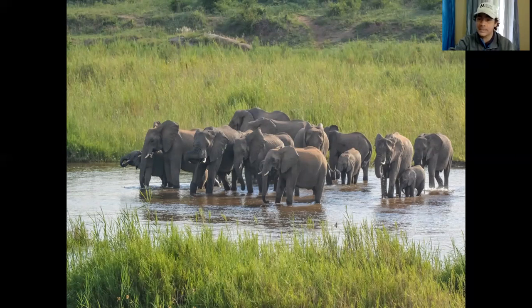And they're fantastic animals to see. Always special seeing them cross the road or drinking in the river like that. This is how they should be, wild and free, and it's a typical Africa scene.